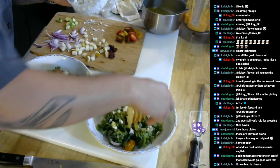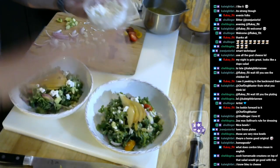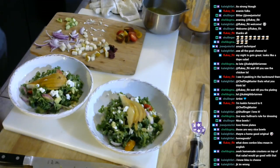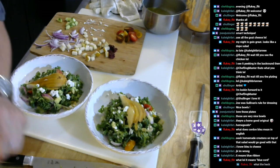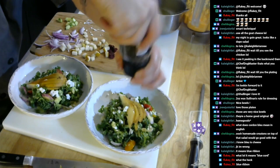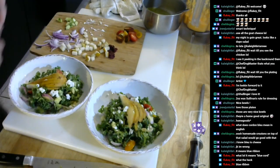Okay, so just give it a little bit more cheese. Kind of makes it pop, stand out, look good. All right. And then every good salad, guys, has to have a little bit of fresh pepper cracked on top. All right. Solid. Okey-dokey.